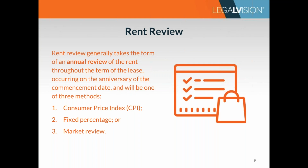It means that the rent will be reviewed to determine the current market rent of the premises as of that date. Most leases contain provisions to resolve a market review dispute if the landlord and tenant cannot agree on a new rent, and allow for independent valuation as a result, if an agreement cannot be reached.